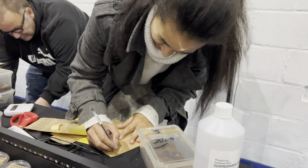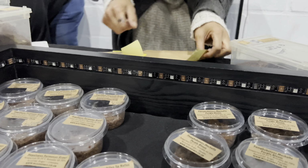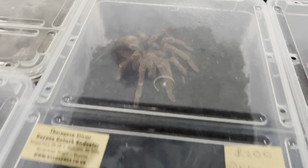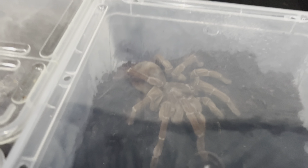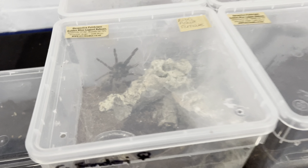So, okay, what have we got in here? Isopods? No, well, there's a bit of everything. We've got some nice Goliath. Oh, she's subbed out. You can see there's another one in there.